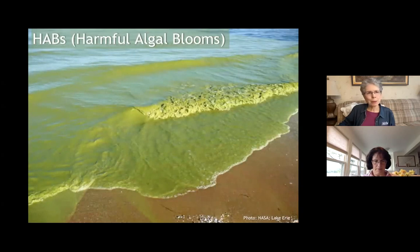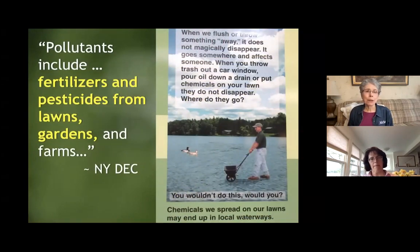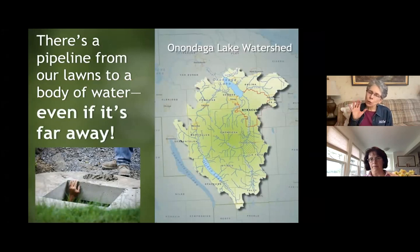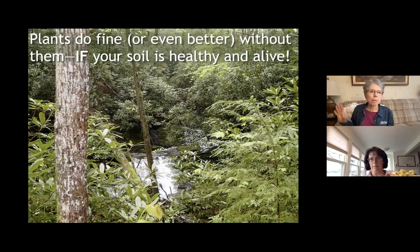And I'm sure you're all familiar with the harmful algal blooms. And as the DEC says, pollutants include fertilizers and pesticides from lawns, gardens, and farms. And it's easy to blame farms, but they use per acre a lot less than our lawns and gardens use. And I don't live on a lake, but I know that there's a pipeline from our lawns to some body of water. We all live in a watershed, even if it's far away. So it's going to go there whether I live right on the lake or not. Plants do fine or even better without them if your soil is healthy and alive. No one weeds and feeds the forests.